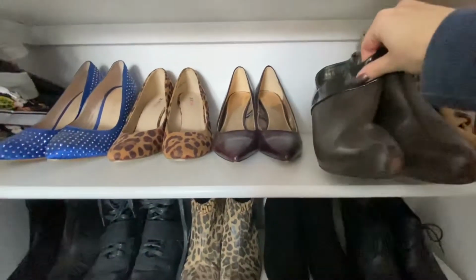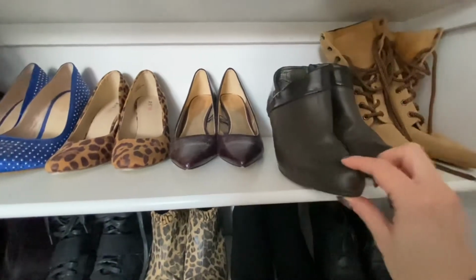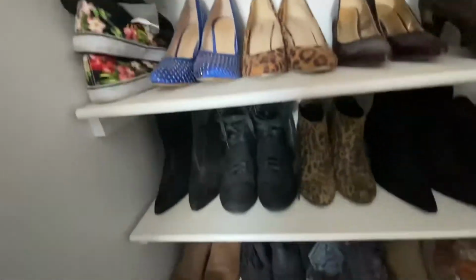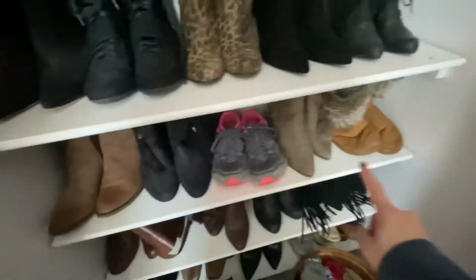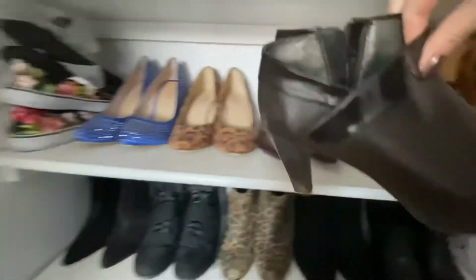They're really good quality, but the toes are all scuffed up and I don't wear a lot of brown. If I was gonna wear a brown shoe, I'd be much more likely to wear a leopard shoe. And I do have, yeah, I was gonna say I have leopard print booties somewhere. So I have these. I have some more tan colored ones and I haven't worn these in a few years now. So they're gonna go.